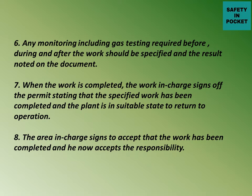Any monitoring including gas testing required before, during and after the work should be specified and the result noted on the document. So if gas testing is required, and it is always done before the work, during the work and after the work, then it should be mentioned in the work permit system properly.